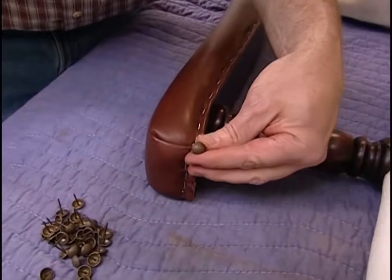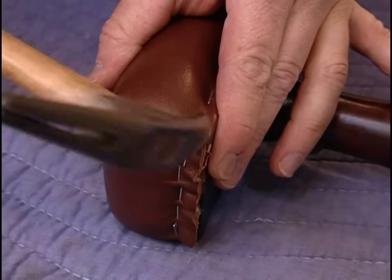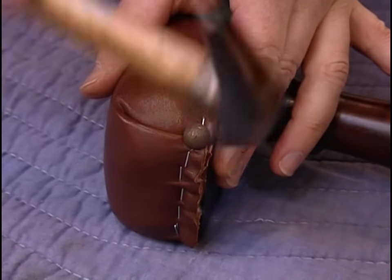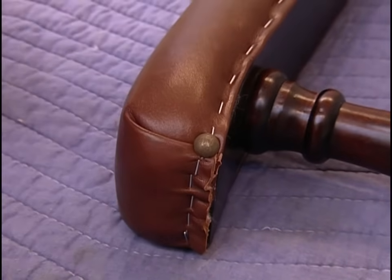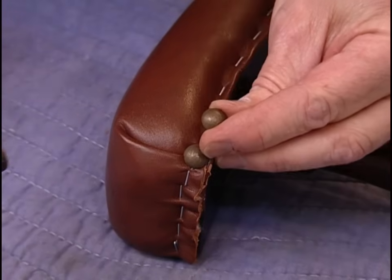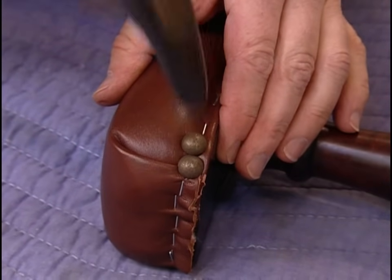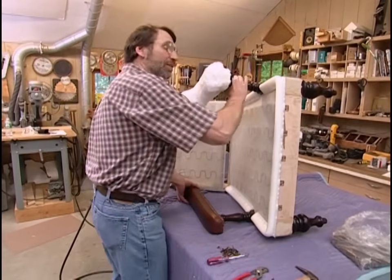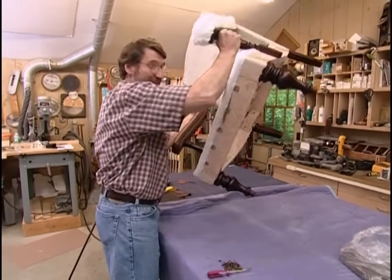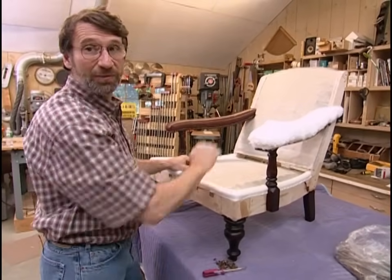And now for the brass tacks. Drive it in so that it's just about a 1/16 of an inch up from the bottom of the chair, and just one next to the other, all the way along the inside of the arm. Now they tell me that at the factory, a good upholsterer can do 4 or 5 of these a day. It's going to take me a while to get to that speed. One more arm to go.